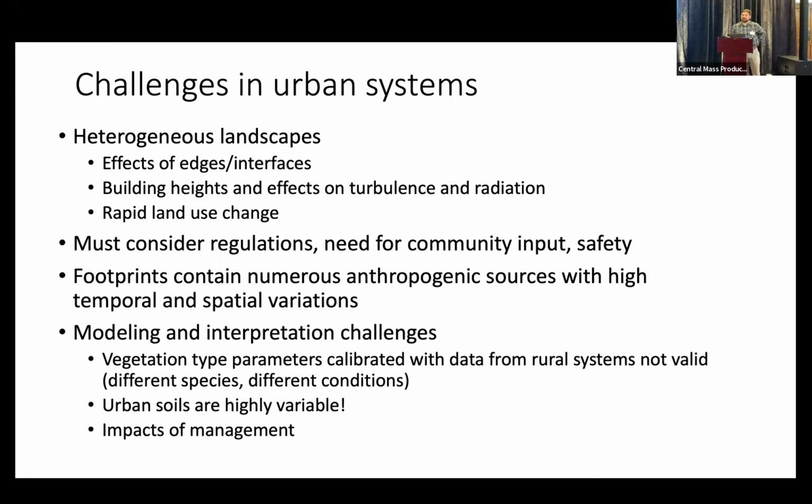Something that I found interesting that I didn't know before working in these systems was that vegetation sometimes can have its roots in the sewer system, or it's getting water from sources that our models aren't considering, and that may be a very important source of water to the atmosphere and to the vegetation.